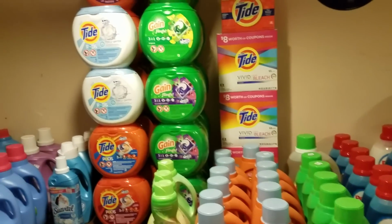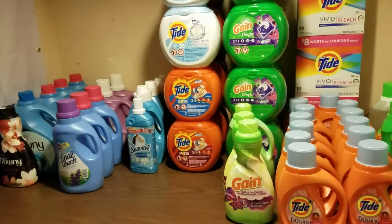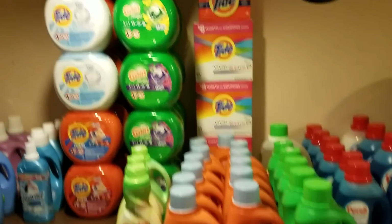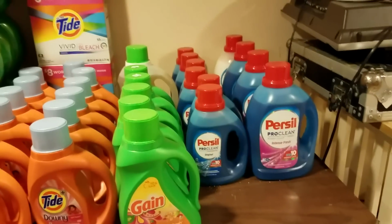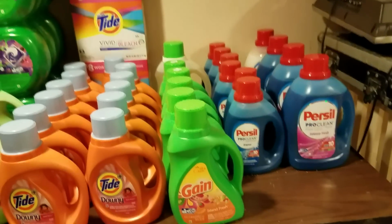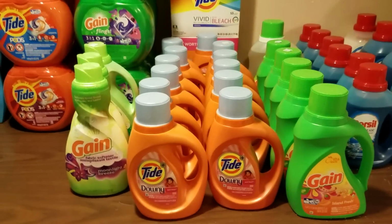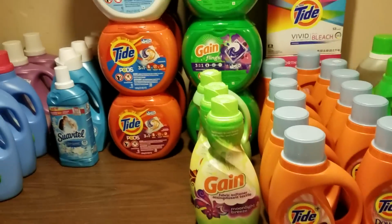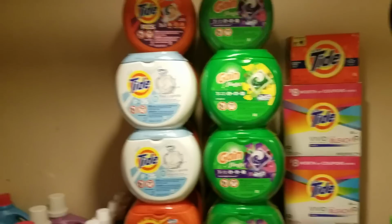Look what I put. I didn't do it. My nieces put all my detergent that was on the floor up here on this table that I have down here. And they lined up all the Persil so I can really see what I had. They lined up all the Gain, all the Tide, all the Gain fabric softeners, the Gain flings, the Tide pods.